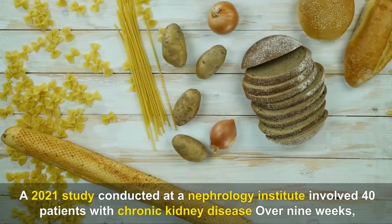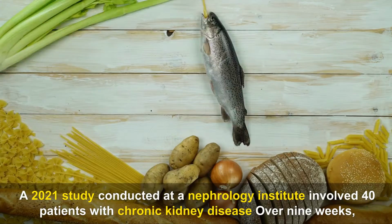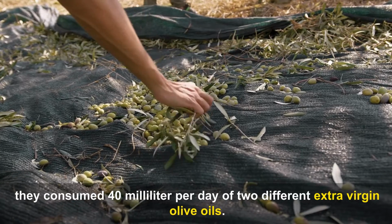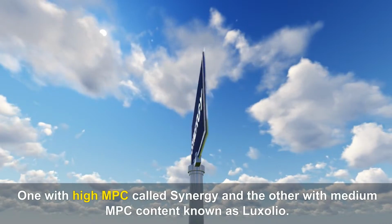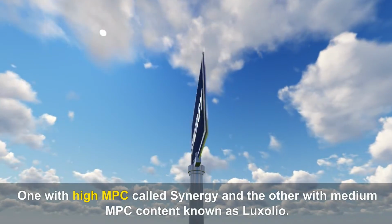A 2021 study conducted at a nephrology institute involved 40 patients with chronic kidney disease over 9 weeks. They consumed 40 milliliters per day of 2 different extra virgin olive oils. One with high MPC called Synergy and the other with medium MPC content known as Luxolio.